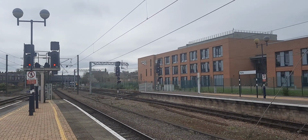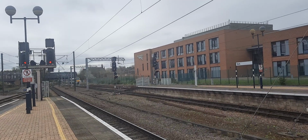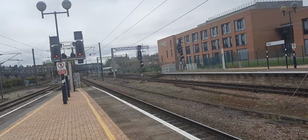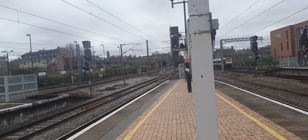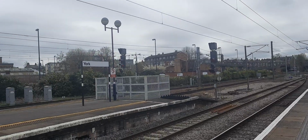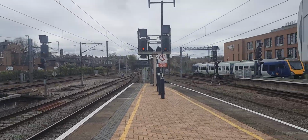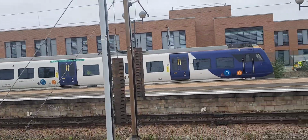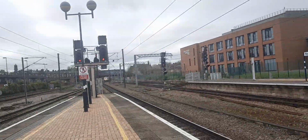Right, so now coming in is a Northern 195 from Leeds. Right, which platform? We're going for 5, so... 9, sorry. I've lost the plot now. So that's 195002. Morning.